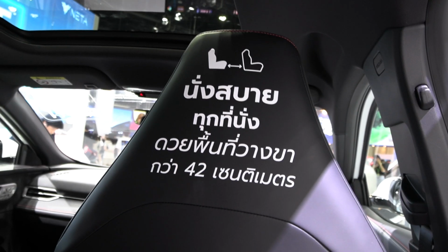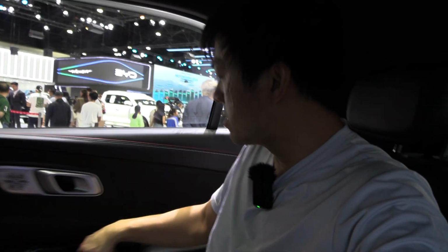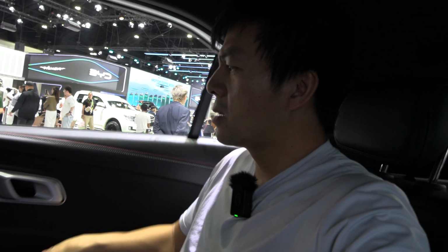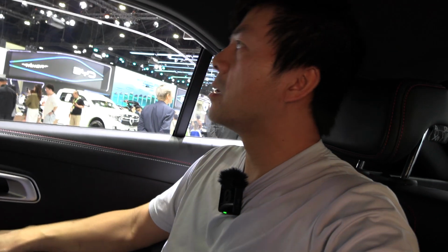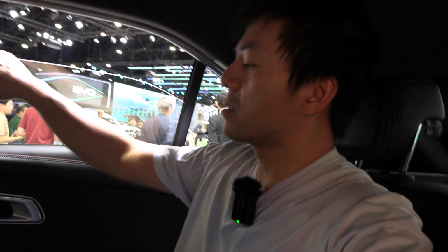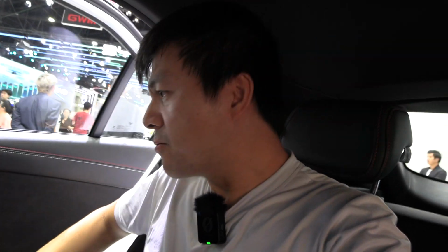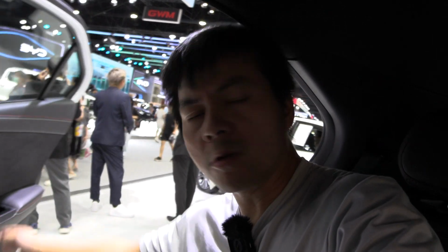There's something written here, I'm not sure what the heck it is. See here. Okay, maybe not the best soundproofing. Okay, not a double glazed window. Okay, headroom. Will this car ever come to Norway, Europe? Most likely not. I don't think we need all these Chinese cars in Europe.